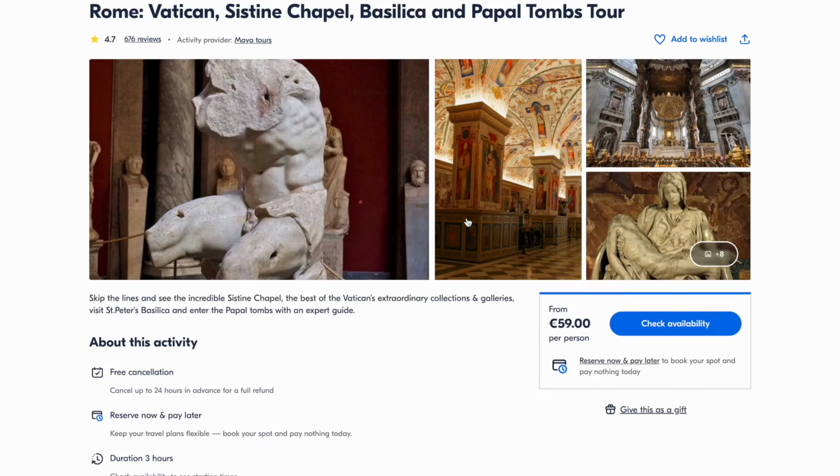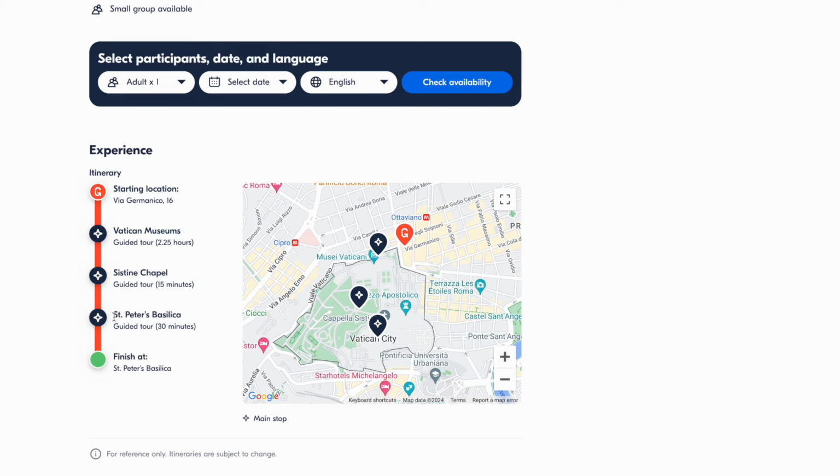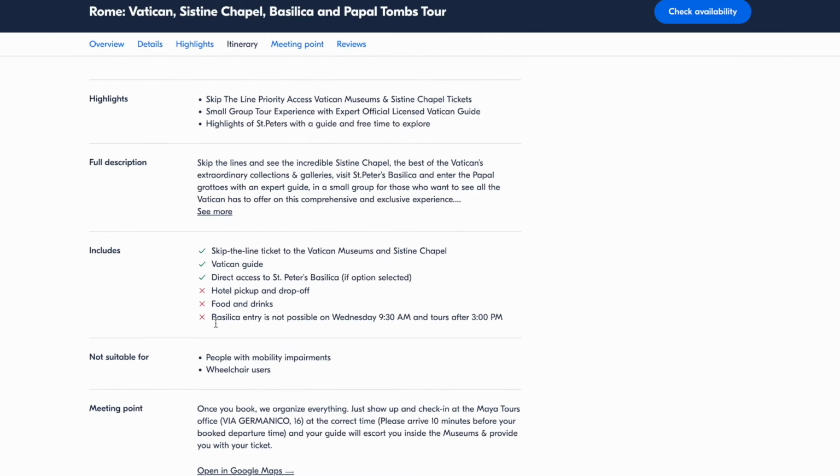Some tours also include a tour of the Basilica itself, so if it's important to you to have a tour of the Basilica as well as a tour of the Vatican Museums, just make sure to check the tour description before you book. From here, we can go right up into St. Peter's Basilica.